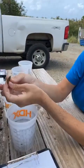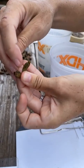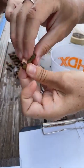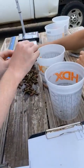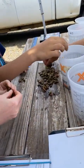And these are some examples of what Heather was just talking about. Some of these that look like little holes, we think are little insects that are boring into there. And that's one of the examples of something that we find that's pretty common.